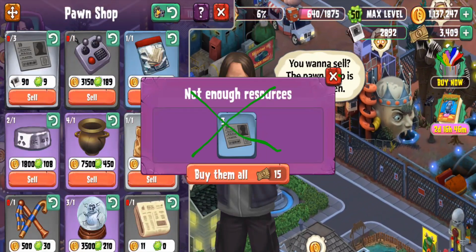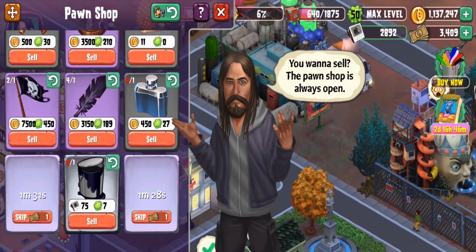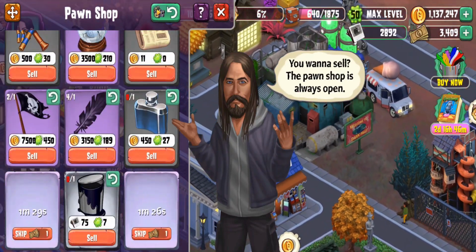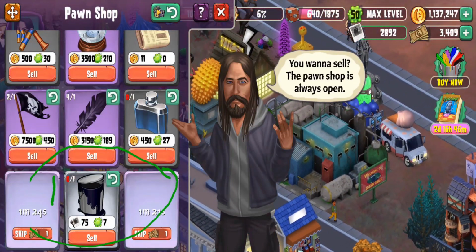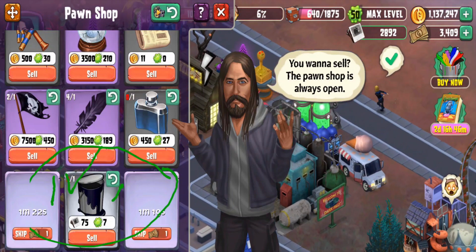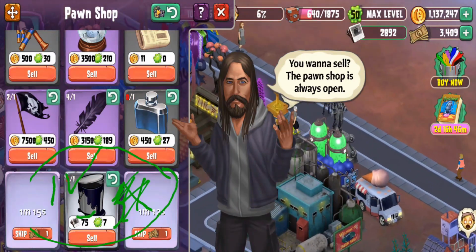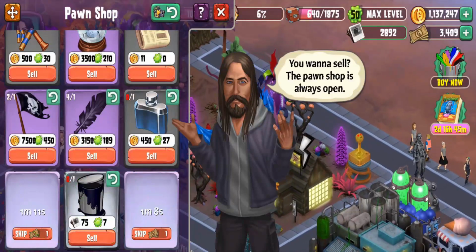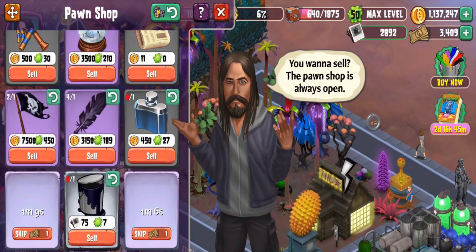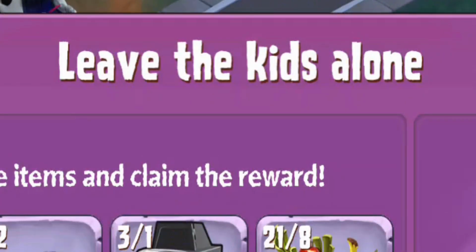And what's interesting too about the book, oh, before I do that, I'm like, oh no, I'm not doing that. Oh, boo. I'm just gonna sell it for 1. That's what you want to do. Do this, and then just check off that you do this. Now they're like, sell this for this much. Nah, don't do that. Keep on refreshing until you get the one you want. You have to get rid of that one though, and you cannot get out. So anyways, leave the kids alone.